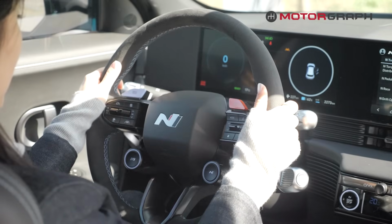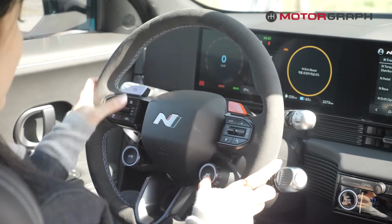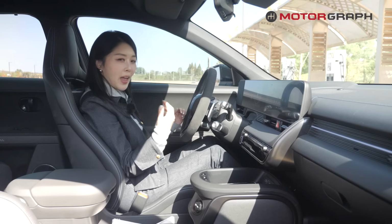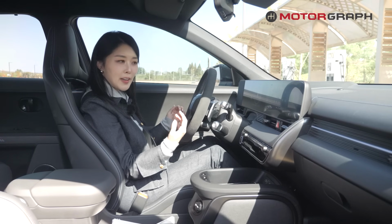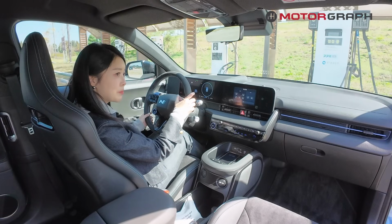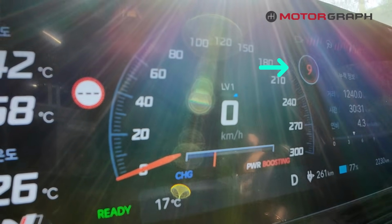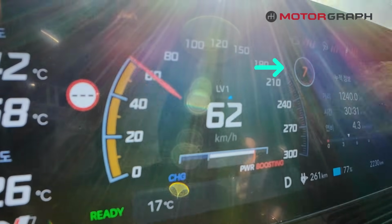This model actually allows you to feel the aesthetics of an ICE model and kind of emulates the sounds of an internal combustion engine. You also have the boost function to give it an extra power. So that's where you have most of the controls.